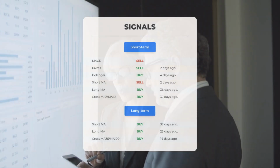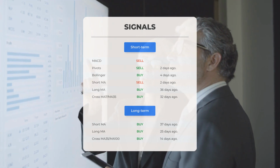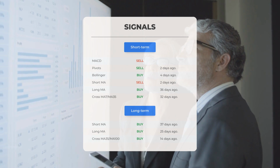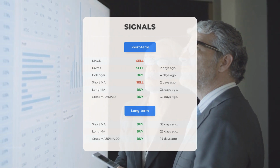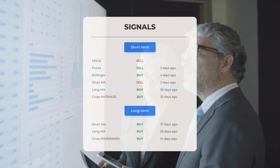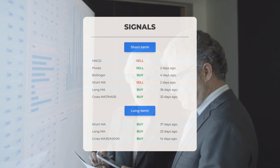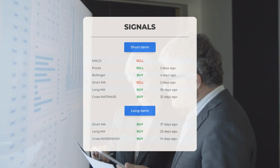Here are some other signals you might find interesting. Moving average convergence divergence, sell signal. Pivots, sell signal 2 days ago. Bollinger, buy signal 4 days ago. Short-term moving average, sell signal 2 days ago. Long-term moving average, buy signal 36 days ago. The relationship between the short and long moving averages, buy signal 32 days ago.